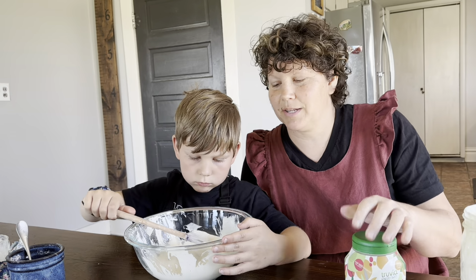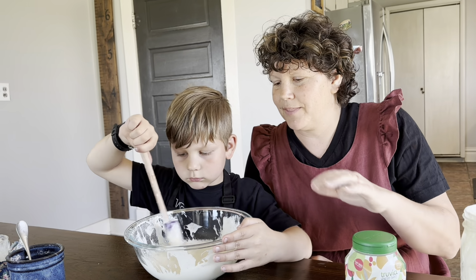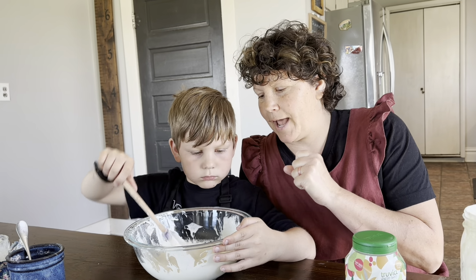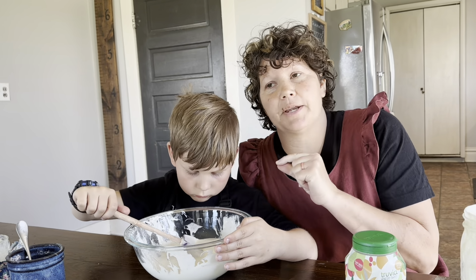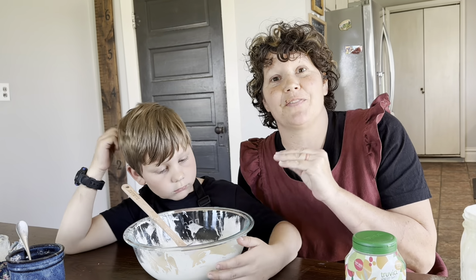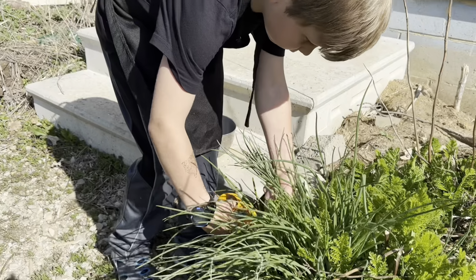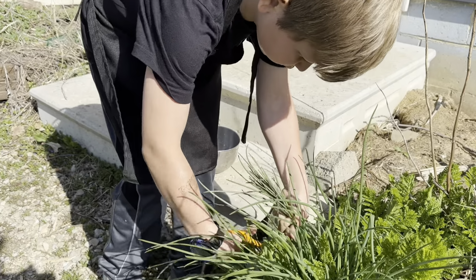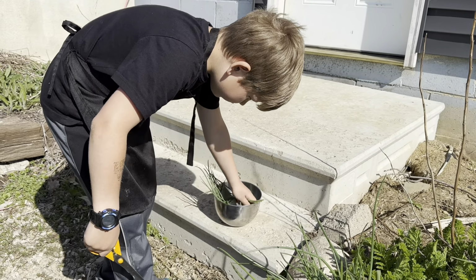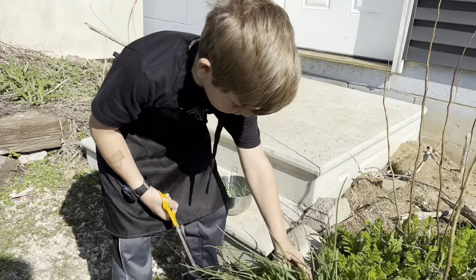And that just gives them a little bit. I think it cuts the sour flavor of the sourdough a little bit as well. And then the other thing that's optional is you can put your herbs in now if you want. But I've learned that I like to put my flavorings on the outside of the cracker. So this step is completely optional, but because we have fresh chives, we are gonna harvest some chives and saute them in a little bit of butter, probably about one tablespoon of butter. And we're gonna add that to our mixture for some extra flavor.